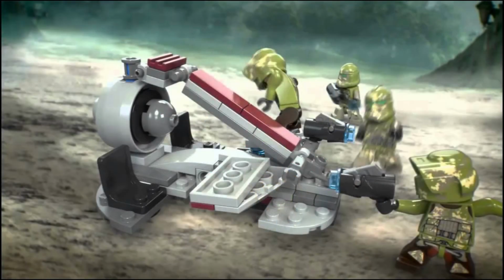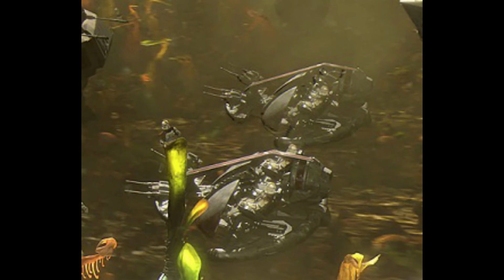We had the 501st battle pack earlier this year. We've had the 212th Utapau Troopers battle pack. So people really like that. And then on top of that, you have this really nice little Swamp Speeder build. Again, this is one we see for a fraction of a second in Revenge of the Sith. I think we see it twice actually. Once on Felucia, just in front of the AT-OT, and then again on Kashyyyk in the Battle of Kashyyyk.